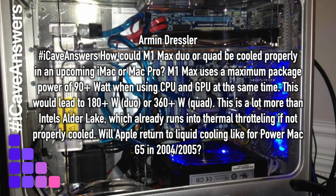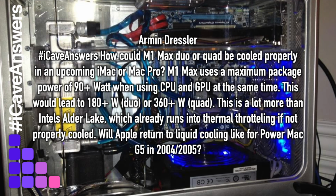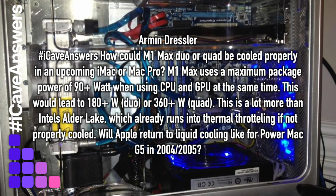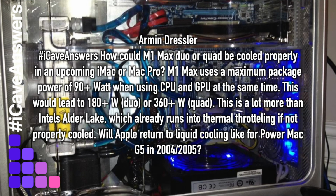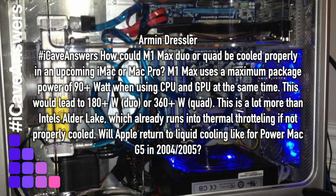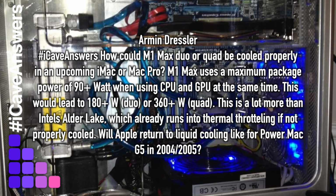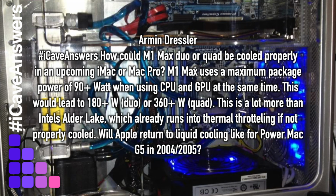M1 Max uses a maximum package power of 90 plus watts when using the CPU and the GPU at the same time. This would lead to 180 plus watts in a Duo or 360 plus watts in a Quad. That's a lot more than Intel's Alder Lake, which already runs into thermal throttling if not properly cooled. Will Apple return to liquid cooling like for the Power Mac G5 in 2004 and 2005?